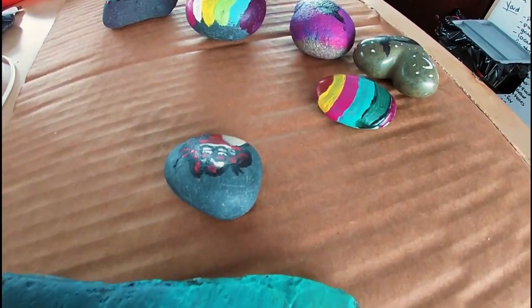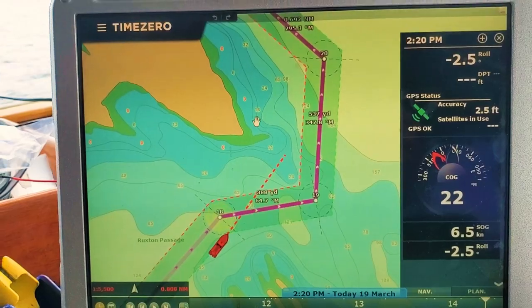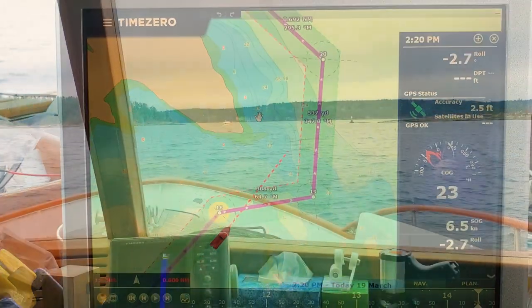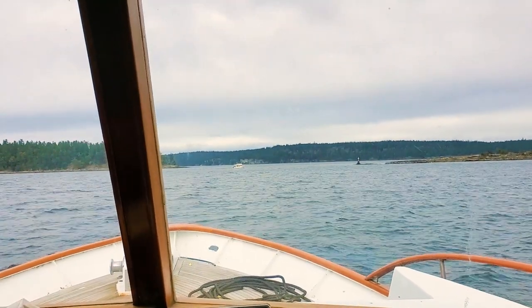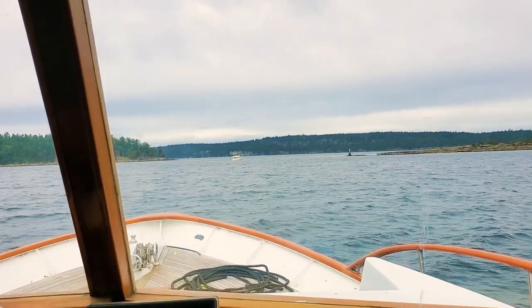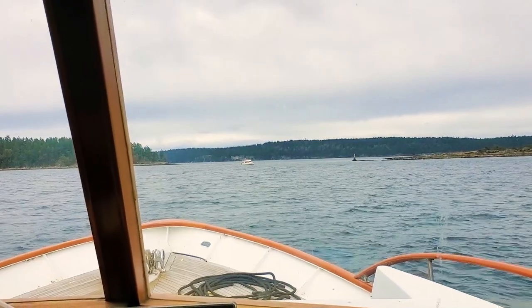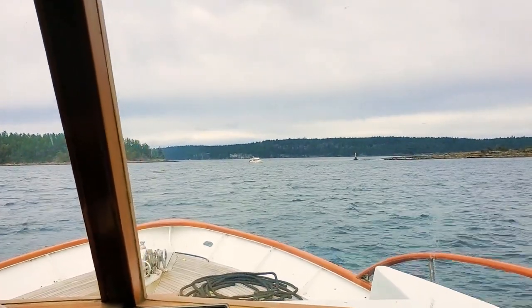Coming through Ruxton Pass. So we're just coming through Ruxton Passage. This guy was coming through. I have no clue what he's doing right now. He just took a huge 90 degree turn to port and is crossing our bow. So we just came to a stop in the middle of the passage. In the middle of the channel, he stopped.